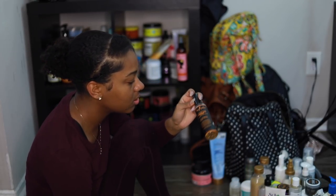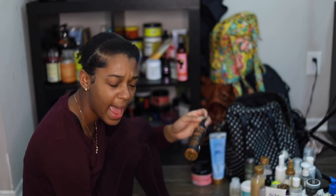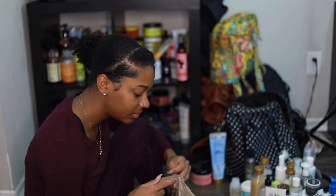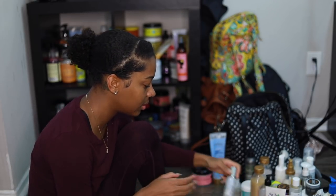I'm definitely not gonna use this African Black Soap Toner. It hurts my face. I don't use toner actually, but I used to use Witch Hazel, but these toners are way too strong for my face. My skin is way sensitive.